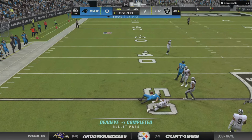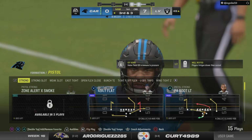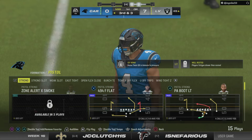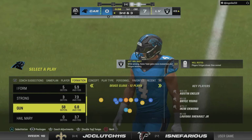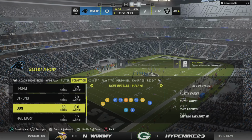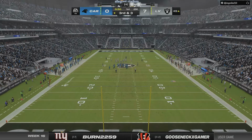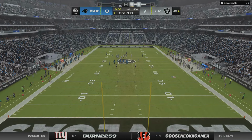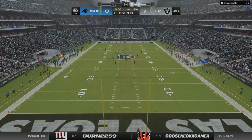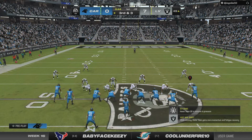A quick throw by Young, caught out wide. And down he goes at the 49, a 3-yard pickup. Third and 3.